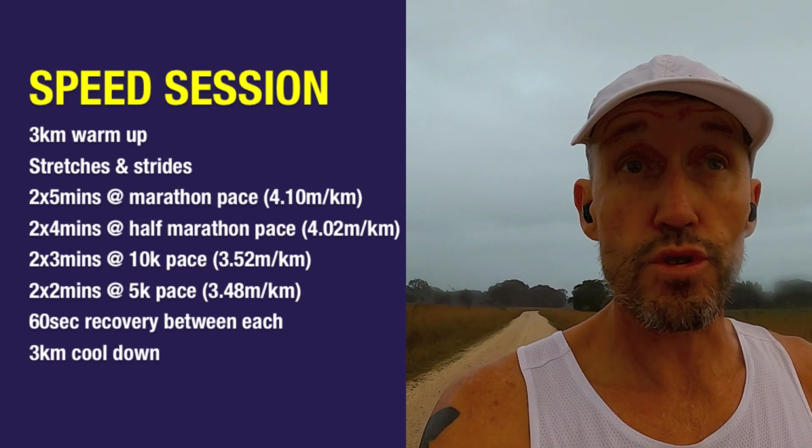Just really want to make sure that I'm bang on the pace, not going out too quick on these early timed efforts, because when I get down into running those 3 minute and 2 minute timed efforts, if I go too hard early, then I'm going to really struggle to hit that faster pace on those shorter timed efforts. I'll finish it off with a 3k cool down, some more stretching. Yeah, we'll see how we go.